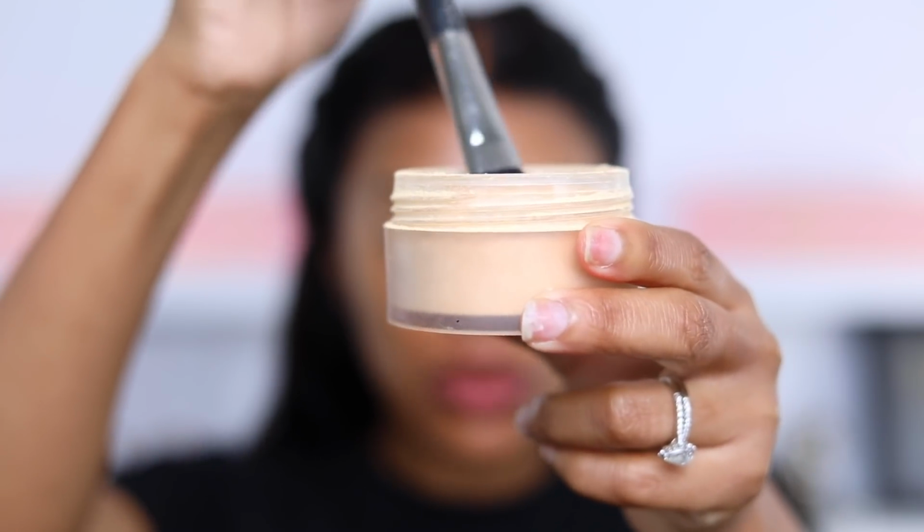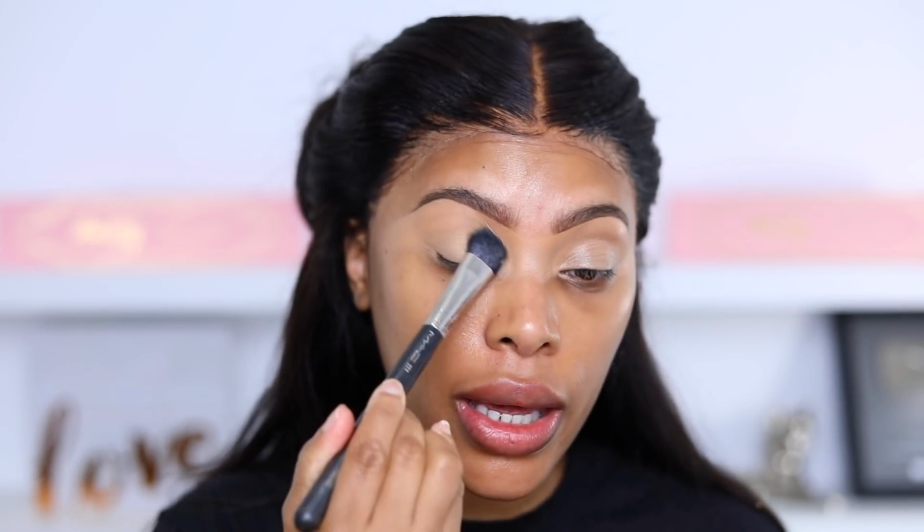I'm gonna go in with some translucent powder to set that concealer and lock it into place. For my eyes, I don't usually wear a lot of eyeshadow, to be honest with you. I like to keep it simple, neutral, and matte. I've been loving matte eyeshadows for a few years now. But I did a shimmer eyeshadow last week and I was here for it.